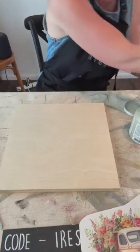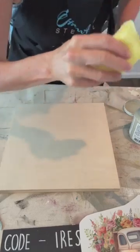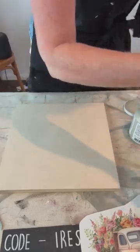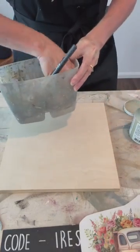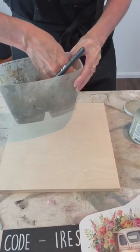We're going to actually use this other technique that I use. I'm just trying to grab my water here. I'm using a wet cloth this time.